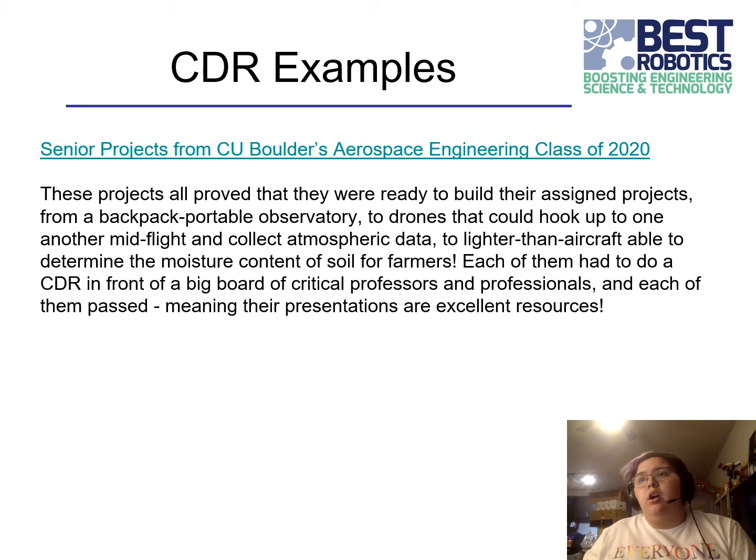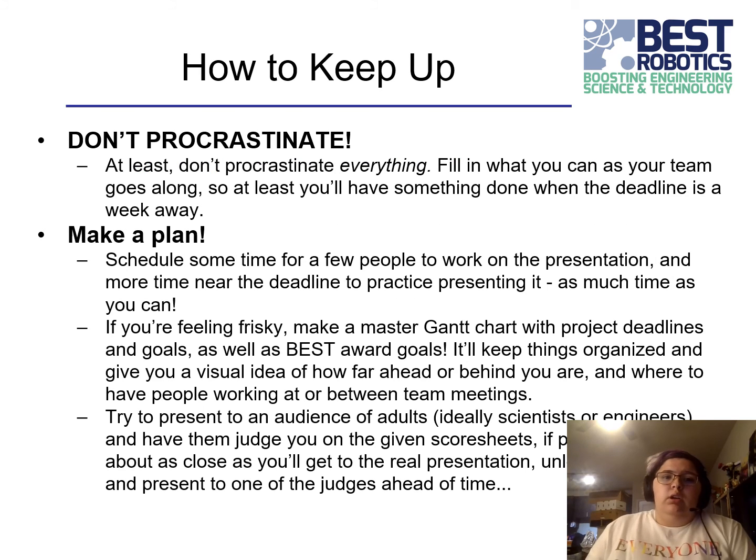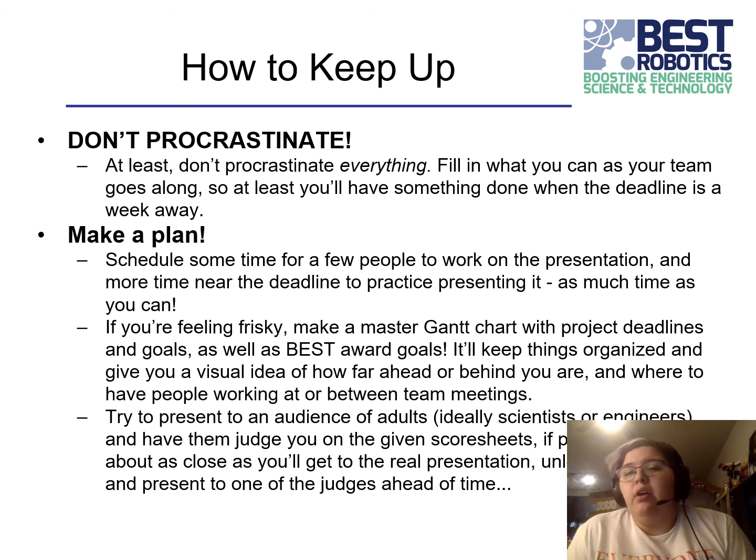So there are examples from CU Boulder's Aerospace Engineering class of 2020, and they had to present these to prove that they were ready to build their assigned projects. And some of the projects are super cool, and you should definitely take a look at them for examples of how to do a CDR. And how to stay on top of the CDR.